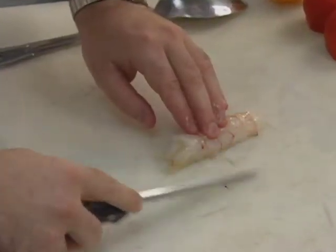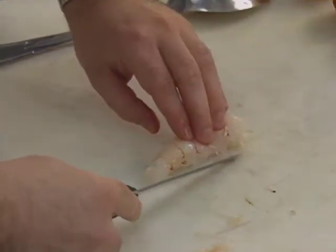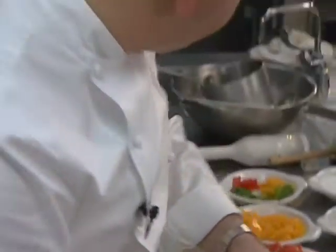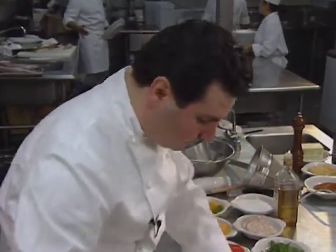Okay, and then what we'll do is we'll trim it up a little bit. If there's any parts that's not so beautiful, we're gonna trim that. We're gonna trim this a little bit, okay? And this is the clean langoustino. And as you can see, I have those already prepared for you. Okay, so we'll put that together with this one.